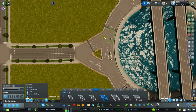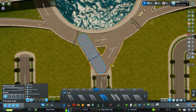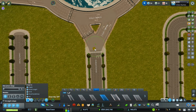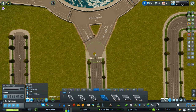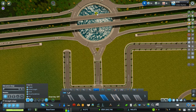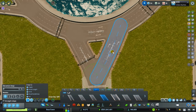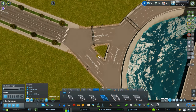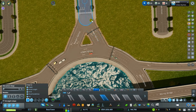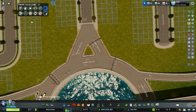Let's turn this a little bit that way. I think this is already better. Okay. Pull this down. Yeah, this roundabout, of course, is not entirely straight, so that makes sense. Yeah, it's not bad. Let's see, all the arrows are there.